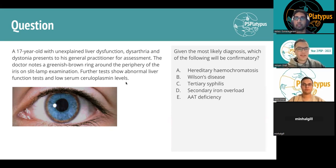Yeah, Kaiser Fletcher is close. It's Kayser-Fleischer. And we're looking at Wilson's disease, which is your copper overload, copper deposition. And it's not just the eyes, that's the one that we see overtly, but you can see that this person also has dysarthria, dystonia. Sometimes this can deposit in and around the brain, so intracranially, and that can be quite problematic.